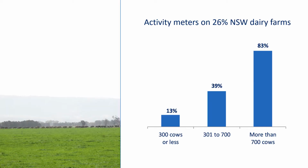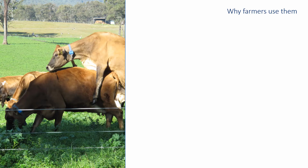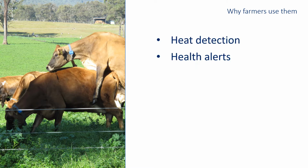A 2018 TechKISS survey found that 26% of dairy farmers in New South Wales were using activity meters, especially in large herds. Uptake is relatively recent, with 2/3 having purchased their meters in the last 2 years. New South Wales dairy farmers primarily use activity meters to reduce the labour needed to detect cows that are on heat or sick. They monitor cows 24 hours a day, 7 days a week, which can be helpful if the signs of heat are expressed for a relatively short period or when the cows are grazing or at night.